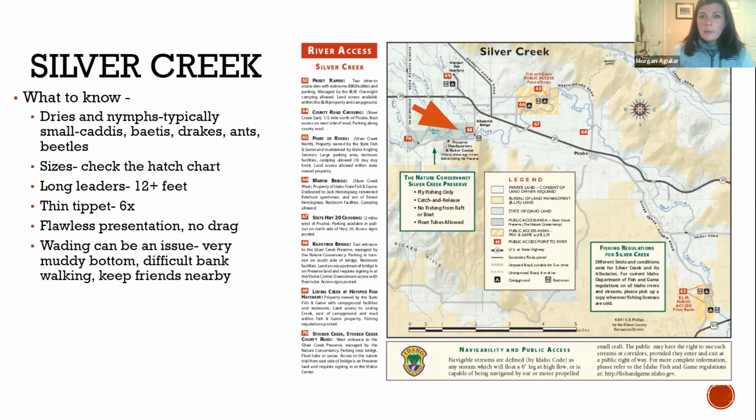You don't want any drag on that presentation because this stream is so slow moving, so clear. Those fish have the time and the visibility to really get a good look at what's being presented to them. So it is important to do a great cast to these fish when you're targeting them specifically on the creek. As far as leaders, I like to buy a 10-foot 4X leader, and I build it down from there with some 5X and then some 6X to make it a nice long leader down to that 6X. You need that 6X for those tiny bugs, again, for that presentation.